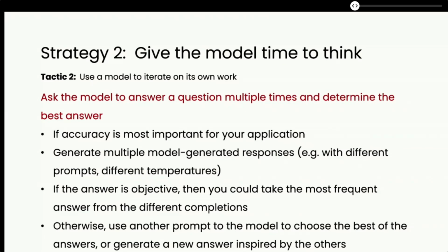Another thing you could do is ask the model to answer a question multiple times and determine the best answer. If you're building an application where accuracy is the most important thing, maybe at the expense of latency or cost, you could generate multiple model responses with either different prompts or different temperatures, which is just the degree of randomness of the model's response. If the answer is objective, like a number or a string, you could just take the most frequent answer from the different completions. Otherwise, you could also use another prompt to choose the best answer based on all of the different model-generated responses.